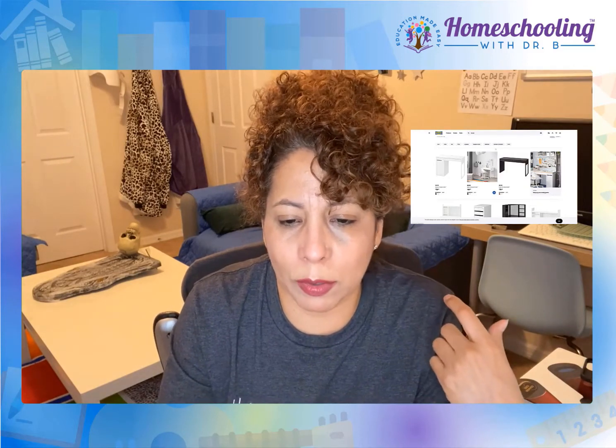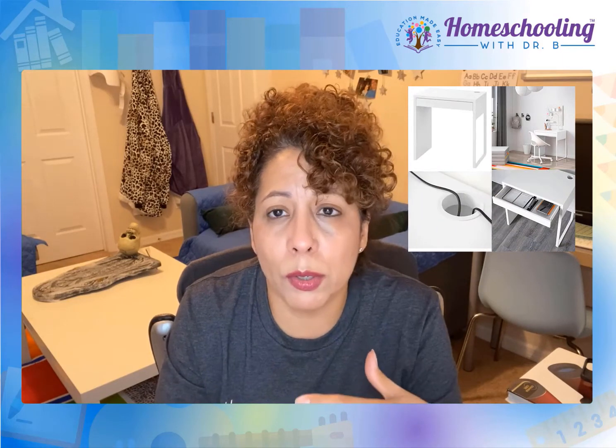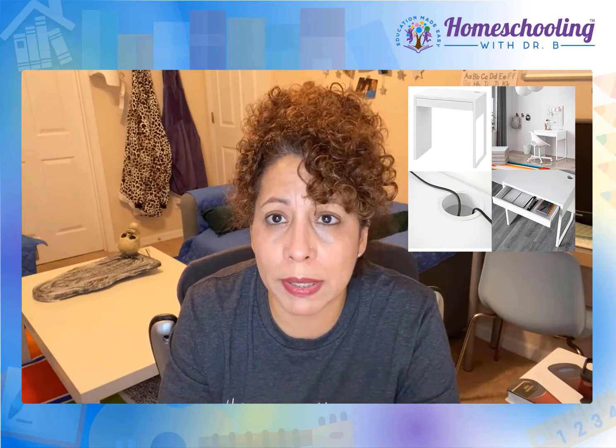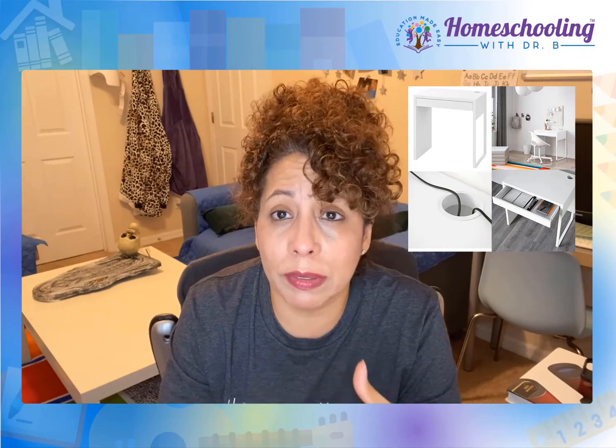Originally we went with the small Mikke desk, which is lovely, as you can see right here. It's a small desk with a little drawer, just enough room for her to have that private space. The Mikke desk provided enough room for her to have her privacy and be able to work without having the distractions of her sister being on the same table as her. So it worked really well.